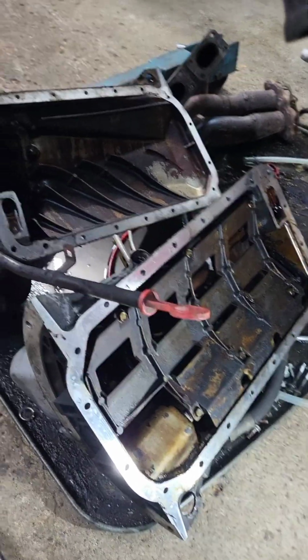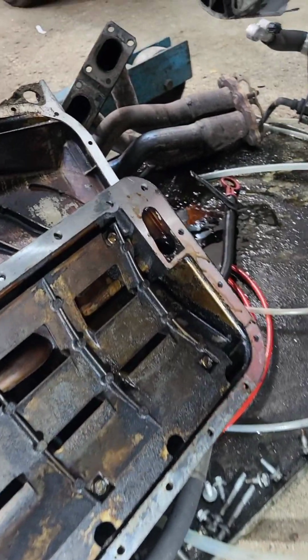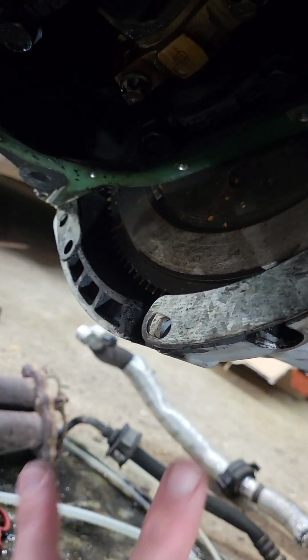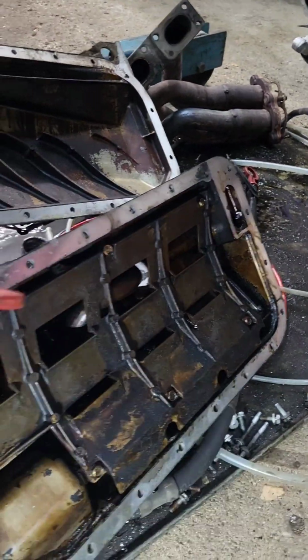All right, so after a little bit of struggle, I finally got the oil pan off of this thing. Don't be an idiot like me and forget to remove the two bolts that go up through the transmission to the back of the oil pan here. I didn't break anything, but I'm just not very smart sometimes. So anyway, that's unbolted.